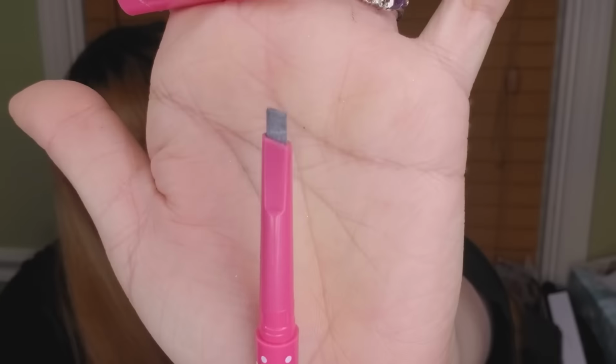This one is in the shade 04. This is kind of like a gray color. I like to use this one on the inner corners and then use a blacker one and fade it out. It just gives it that gradient look. It's really nice.